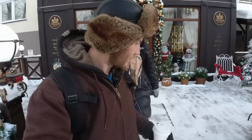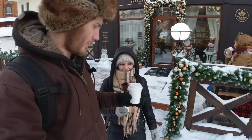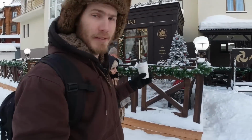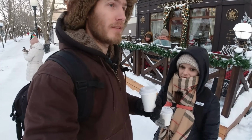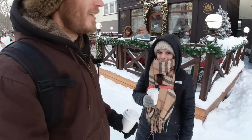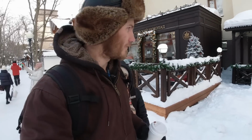Hi guys. So we have our hot chocolates. Pretty much finished those. We had a nice break in this little cafe. Very small cafe, but the staff there are very friendly and their chocolate is delicious. This is very good chocolate. Alright, we're going to keep walking down the alleyway.